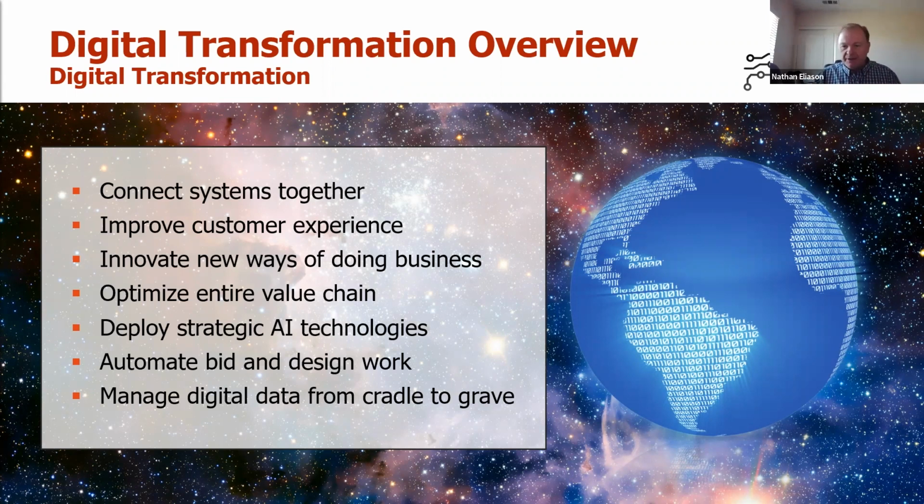But the big thing that companies are now trying to figure out is, okay, now that we have all of these amazing digital tools, how do we transform the way that we work? How do we have these tools work together in a way that can help us be more efficient? How can we improve our customer experience? Because now we have all these tools and we can take data from each of these tools, we can integrate them, we can pass them back and forth. We can send them to tools like business intelligence where we can try to look up trends. We can try to understand our customer a little bit better. And the whole concept of this digital transformation is to innovate new ways of doing business.